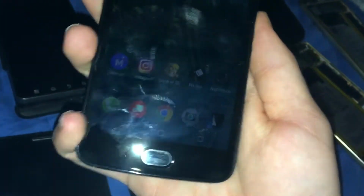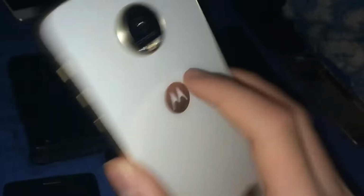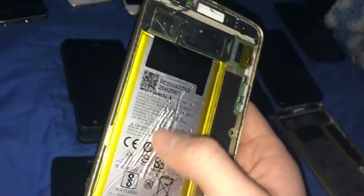Moto X has a super cracked screen, but works fine. Moto E4 works fine. Moto Z Play, this one just needs a screen replacement and it'll work just fine. Another Moto Z Play, this one needs a battery and screen replacement, and I kind of scratched up the battery there. Okay, now on to Alcatel's.